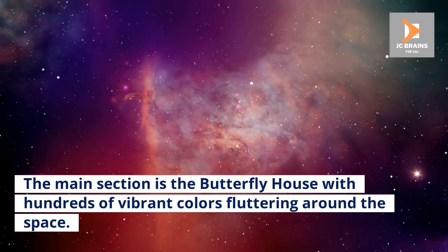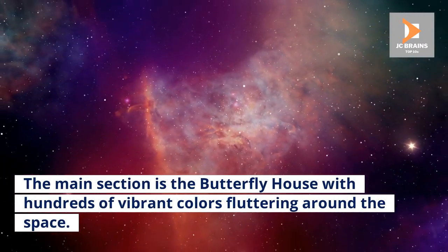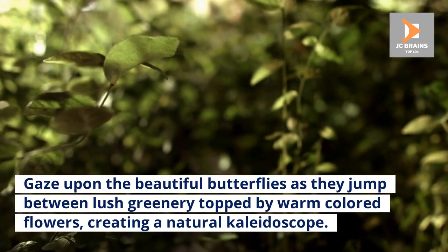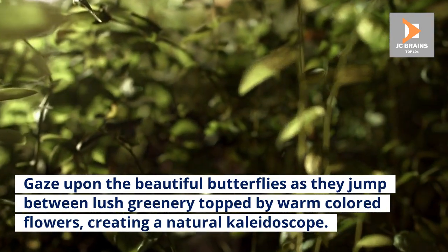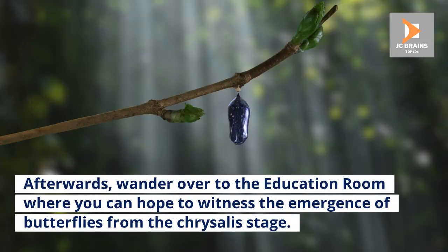The main section is the butterfly house with hundreds of vibrant colors fluttering around the space. Gaze upon the beautiful butterflies as they jump between lush greenery topped by warm-colored flowers, creating a natural kaleidoscope. Afterwards, wander over to the education room where you can hope to witness the emergence of butterflies from the chrysalis stage.